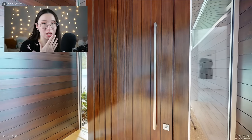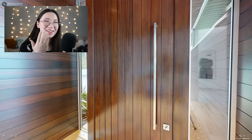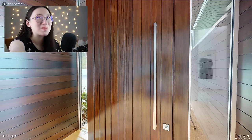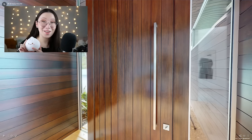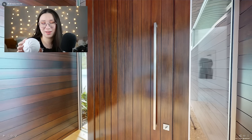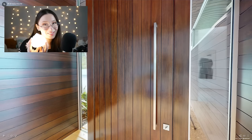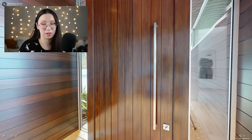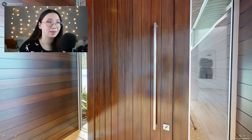I burnt my tongue not that long ago. I had some soup dumplings for lunch. You guys may or may not be able to tell that dumplings are my favorite food, so I eat them a lot. And I had some soup dumplings that look like this for lunch, and classic me, classic a lot of people eating soup dumplings, I burned my tongue and now it really hurts. But anyway, that has nothing to do with the house.